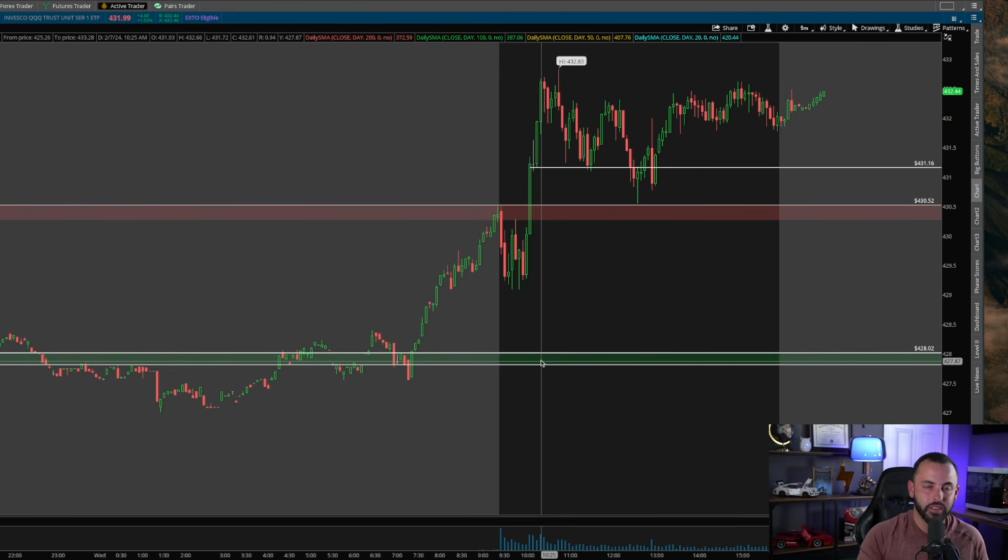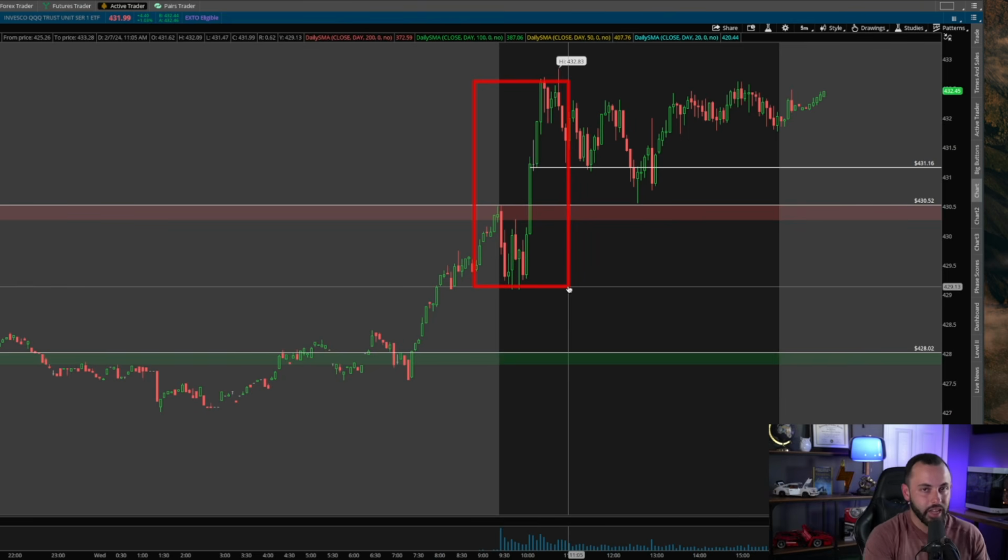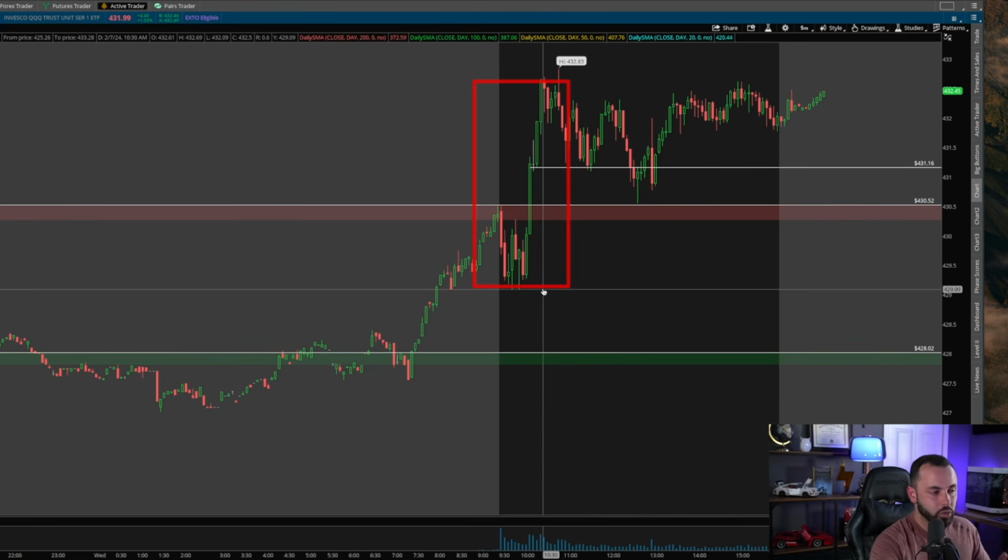But there's going to be situations, right? If you don't scale out, there's going to be situations like we saw today where you get that quick move, you get into a nice profit position, and it reverses on you aggressively. You were up about 10, 20, 25%. You didn't take any profits. You get a quick reversal, and you end up red on the trade. So I will do that every single time to avoid that happening to me.